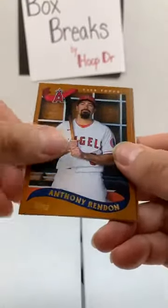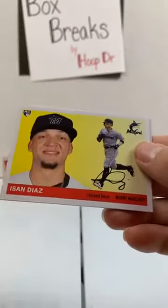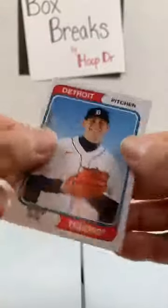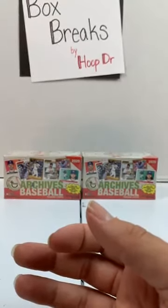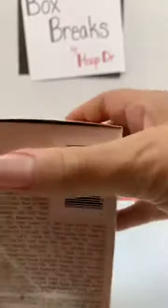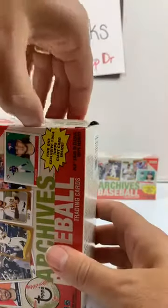Anthony Rizzo, rookie, Anthony Rendon, Chipper. There's Goose Gossage, Isan Diaz, rookie. There's a Shohei Ohtani. We've not seen that card yet. Matthew Boyd and Justin Turner. So we did get a Gavin Lux rookie there. We got a Trout in that box. Another Alvarez and a 55 Bowman of Lou Bob. So by far the best blaster, even though we did not get a numbered card or an autograph.